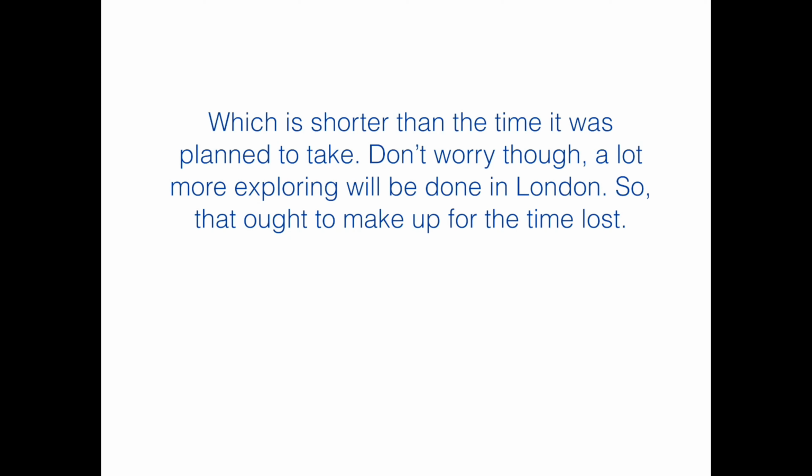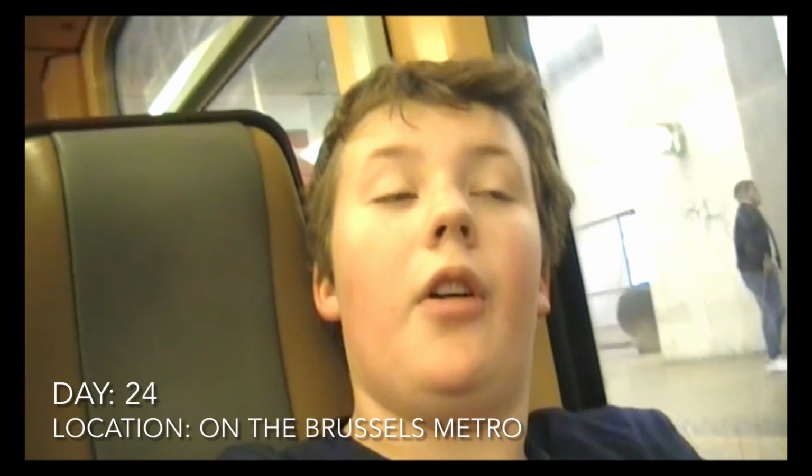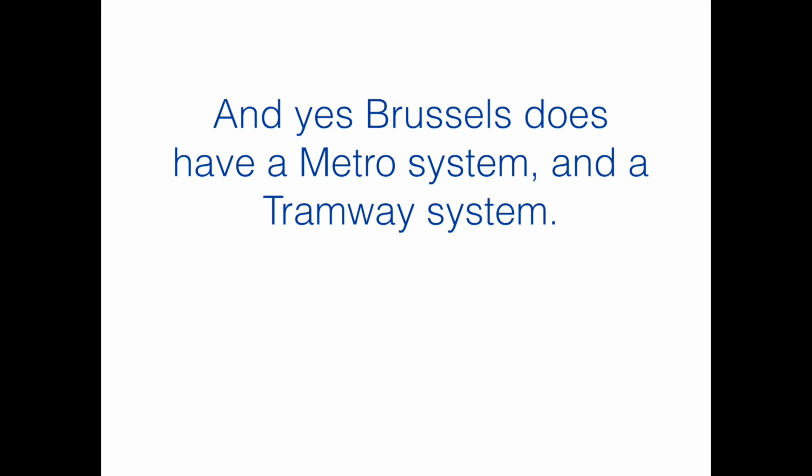Don't worry though, a lot more exploring will be done in London, so that ought to make up for the time we lost. We are on the metro now. And yes, Brussels does have a metro system and a tramway system.